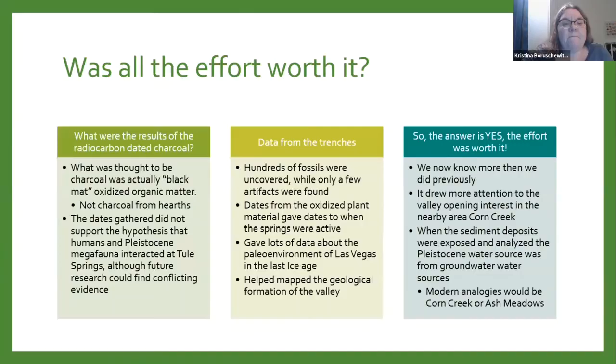So was all this effort worth it? Unfortunately, the radiocarbon dating showed that the charcoal was actually not charcoal. It was organic material that had oxidized when the springs were still active. So the dates that were collected were not for humans.